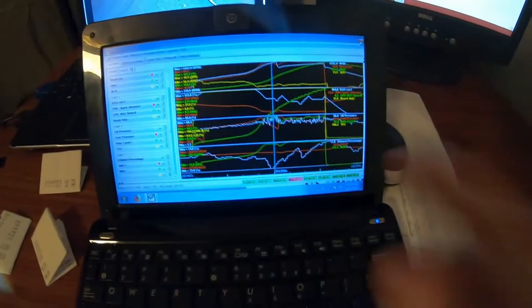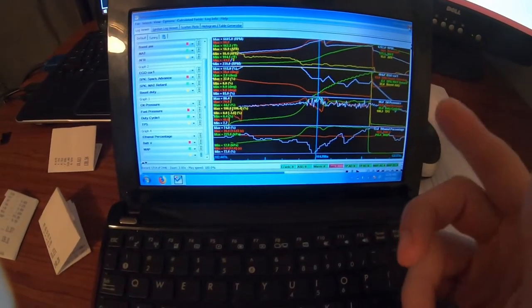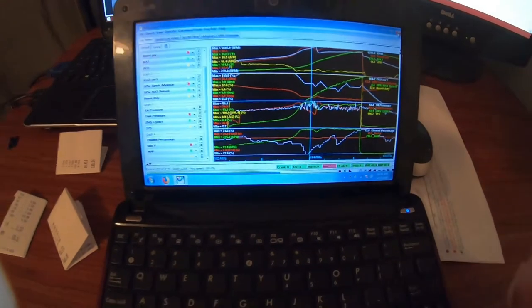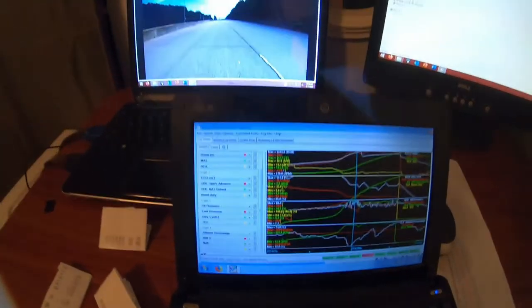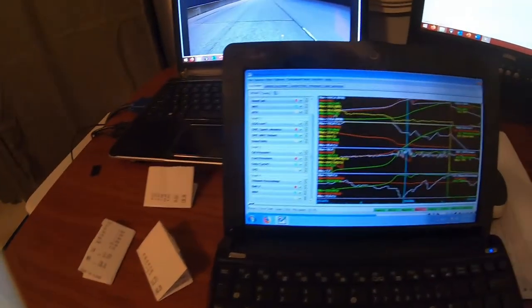I can't remember if I raised the boost duty up after this pass. I think I might have, maybe just like 1 or 2%, but it wasn't really enough to change a whole lot. But let's go to the next pass and I'll show you the action.